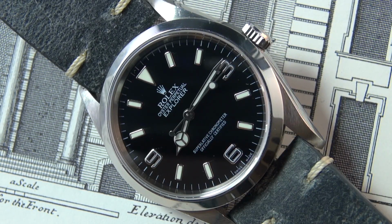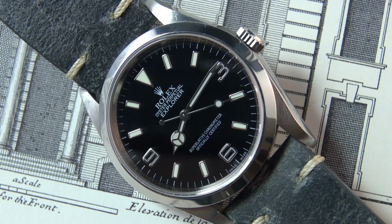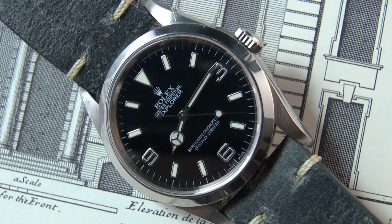But what happens if you want something in a similar style, that very legible, clean, very symmetrical design with those immediately recognizable applied markers? It doesn't have to be applied, but I'm talking about the numerals at the 3, 6, and 9. The rules are very simple. It must not be a homage and it must be more affordable, preferably with its own unique identity. And all the watches we talk about today, well, most of them, do have a great legacy of their own.